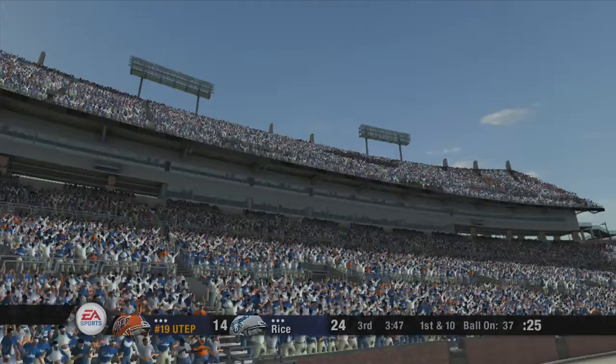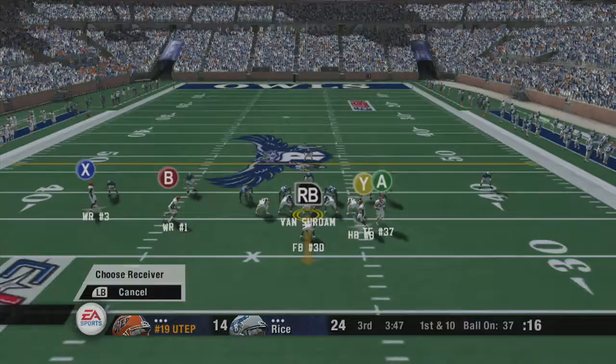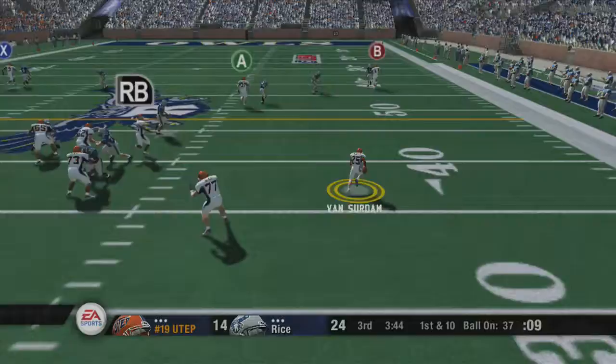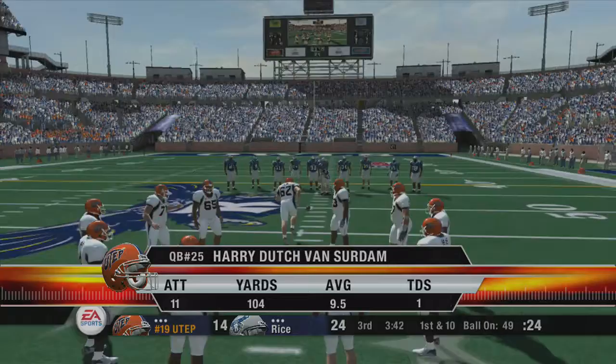From their own 37-yard line. First down. Number 25 is lined up under center. UTEP changing their play. He's looking to pass. Now he tries to buy some time. He goes out of bounds at about the 49. Gain of 12 on the play. From their own 49-yard line. First down. Texas El Paso comes to the line with three wide.